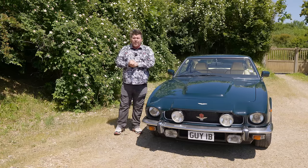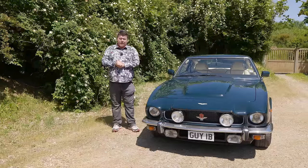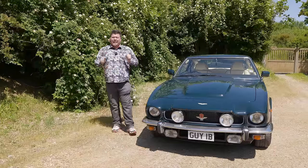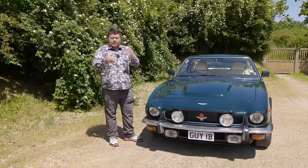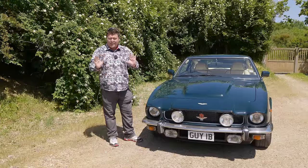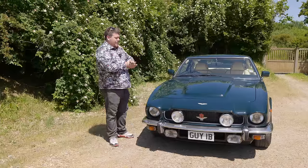In 1973, we saw the introduction of the Series 3 car, which ditched the fuel injection they apparently could never get to work quite right in favour of carburettors. Another cited reason being, and from a perspective of 2023, this is difficult to believe, that was the only way they could get the car to pass US emissions legislation.